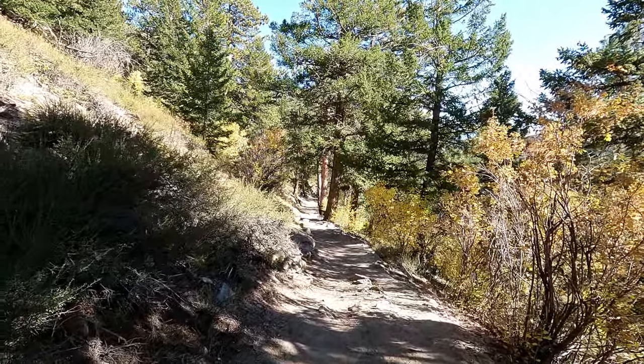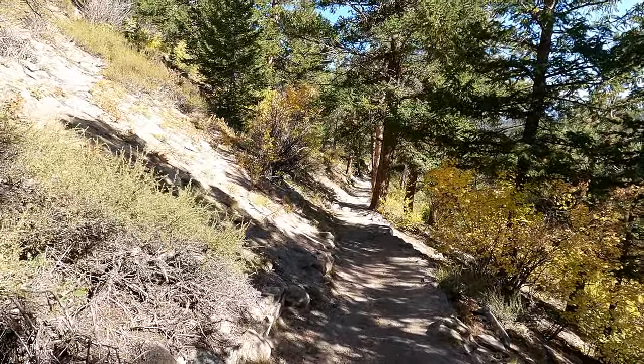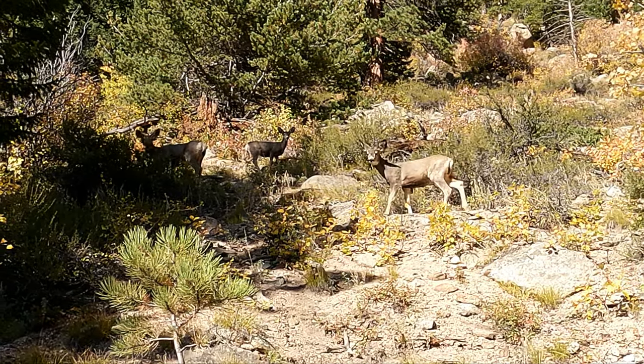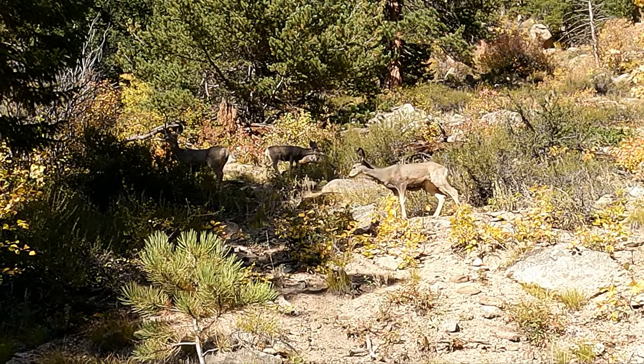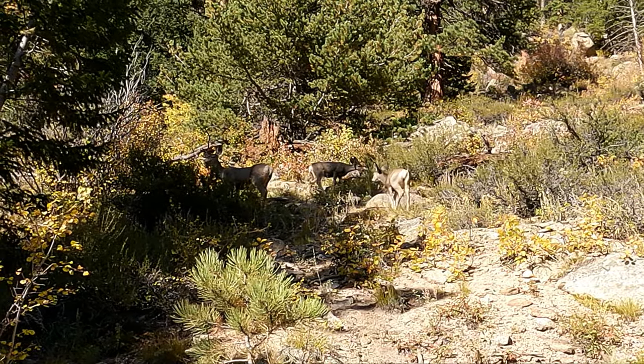Got a deer about ready to cross the trail up here. There he goes. He looks like Vinny.